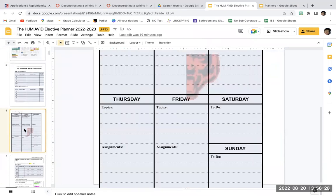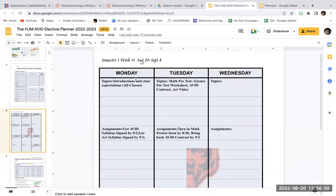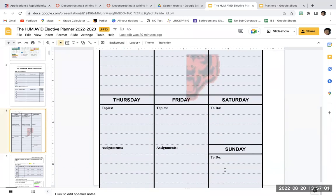The next pages that are also important is each week you're going to have an agenda page, and you're going to have a second page that has your SMART goals, grade checks, weekly learning logs, and self-care section. So when you're looking at your planner, make sure that you check the top part that says semester 1, week 1. That'll be the first week of school, August 29th to September 4th. You have sections for every day of the week, even Saturday and Sunday, because you may have activities that you're doing on Saturday and Sunday that are both important to you personally, or you have to plan for school.